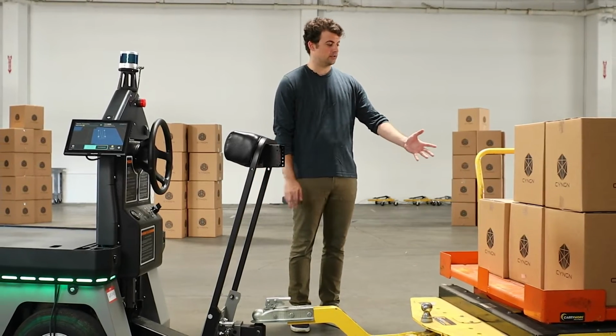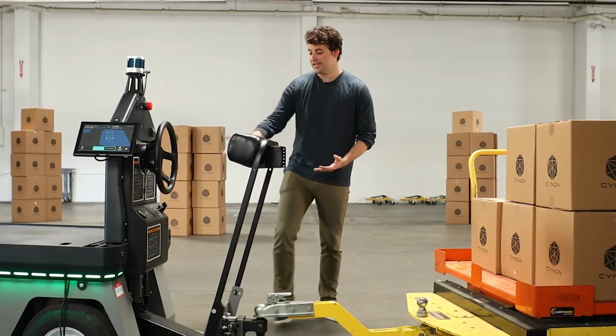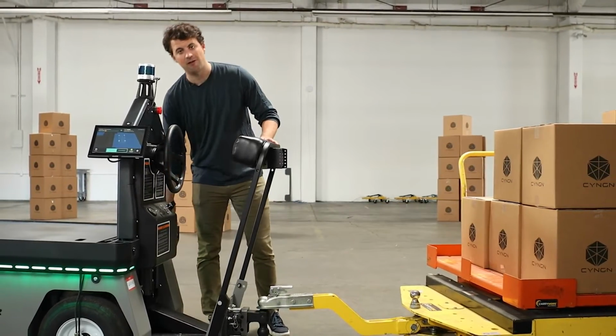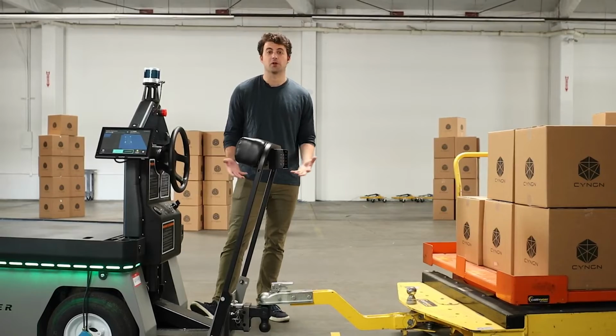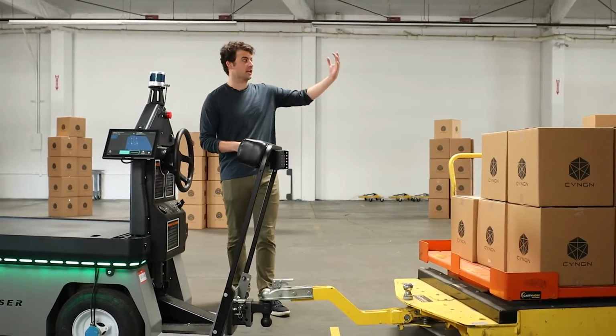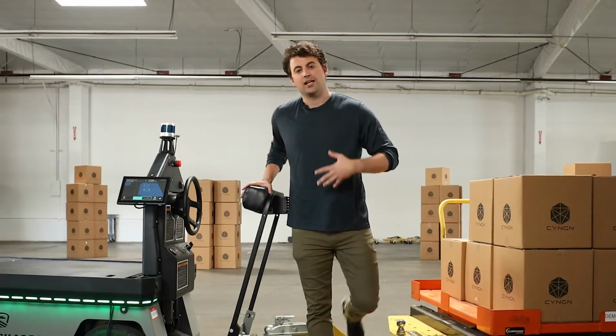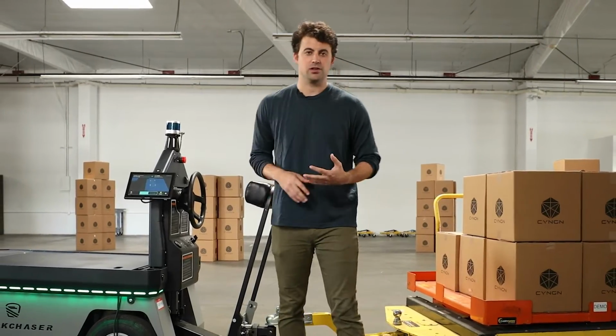Now we have the cart loaded. Remember that our lighting system indicates when it's safe to interact with the vehicle. The lights are green right now, which means it's in a stop safe vehicle workspace state, which means you can do things like load the vehicle and touch it and interact with it and step over the cart and come to different sides of the vehicle so that you can do what you need to do.